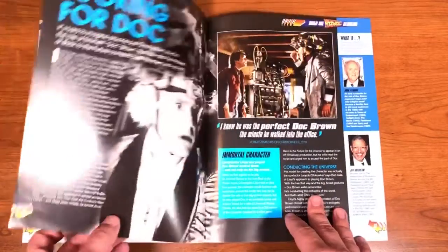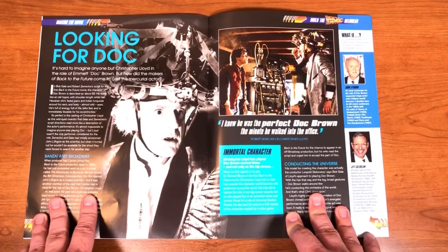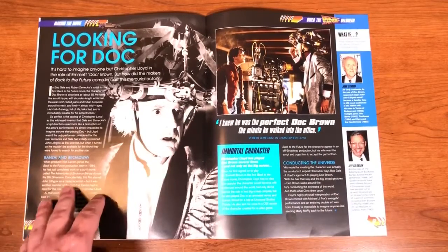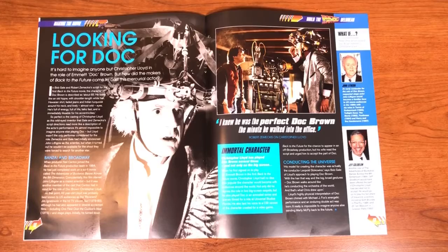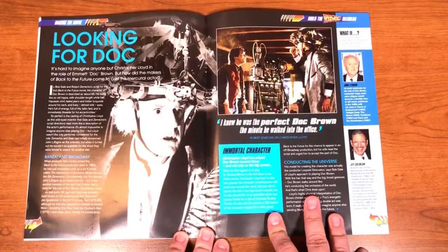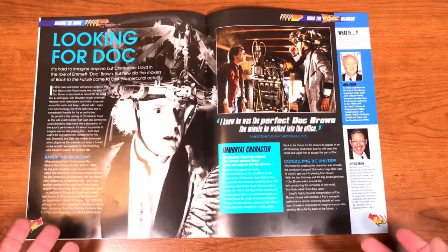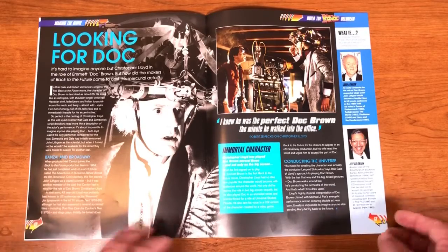This is about Doc Brown, about casting Doc Brown, Christopher Lloyd. Partially in here, it just talks about his background, that he had some Broadway background, that he had been a Buckaroo Banzai, just other people that were considered for the part. It talks about just them never knowing how popular the character was actually going to be, and how many times he had to redo the character, or rather the times that they used him.